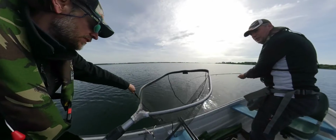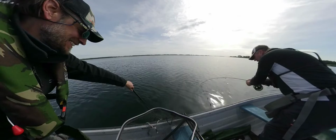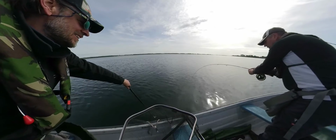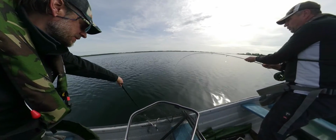It looks like the fly's on the outside. It's over 20 pounds. Yeah. 100%. I don't want to pick it up. I'll go for a quick shot maybe in the slow. This could be your best ever pike. What, over 25? Yeah, it's huge. It's massive. Absolutely massive. Well, it looks it.